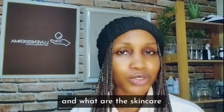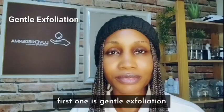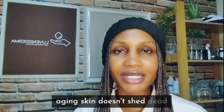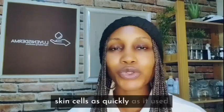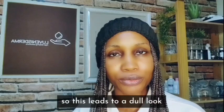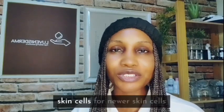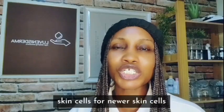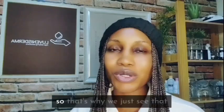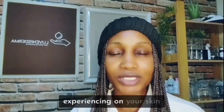And what are these skincare solutions? The very first one is gentle exfoliation. Why? Because as we age, aging skin doesn't shed dead skin cells as quickly as we used to when we were younger. So this leads to a dull look. If you don't shed the old skin cells for newer skin cells, this will result in a general dullness of the skin. So that's why we see that general dullness that you're experiencing on your skin.